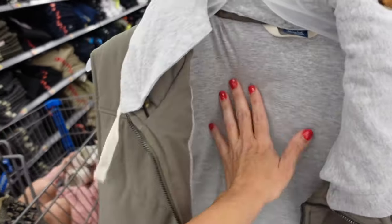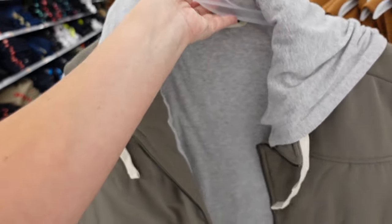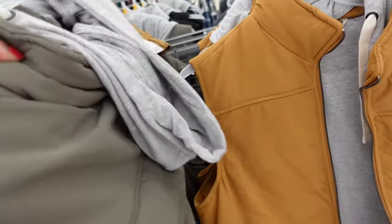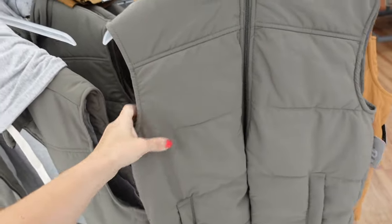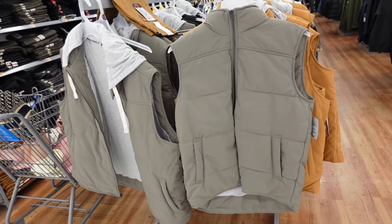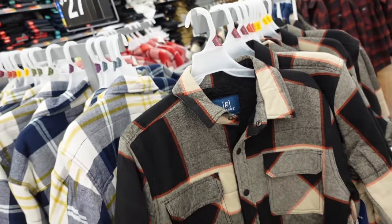In the men's department, George has these new puffer vests. So these are lined with this super soft kind of t-shirt material. It's a mock neck when it's zipped up all the way. Also has that hood in the back. And the green also comes in the camel. Here's the medium. So I would say size down 1, or if you want it more of an oversized fit, you get your normal size. And they're going to be $29.98.